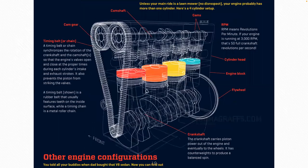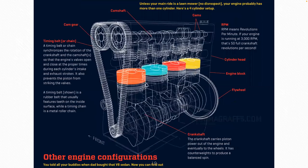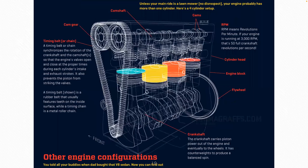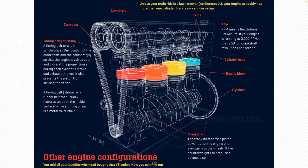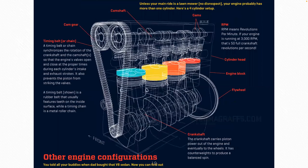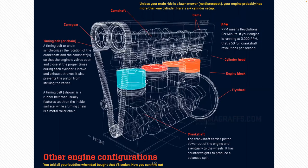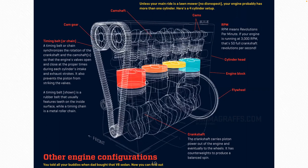Okay, so what is happening in that system? Essentially, the mechanical energy getting transferred up and down, that linear energy, gets transferred into rotational energy through the spinning of these cams. That spins this crankshaft. The crankshaft then spins this thing here up at the front. This is your timing belt.